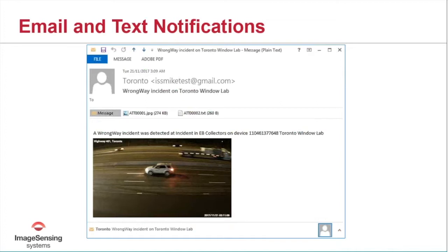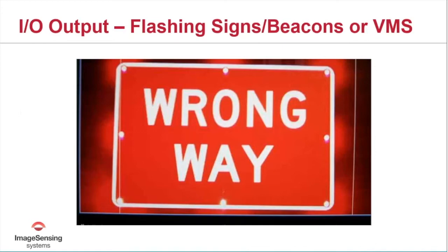The text or an email message will come in. You'll get a snapshot showing the vehicle at the time so you can verify if this is a true event, and at that point in time, take any other kind of corrective actions that you may wish to take. At the moment that that incident is detected, we'll turn on the flashing lights so that the actual driver can correct themselves, hopefully, and turn back down the ramp.